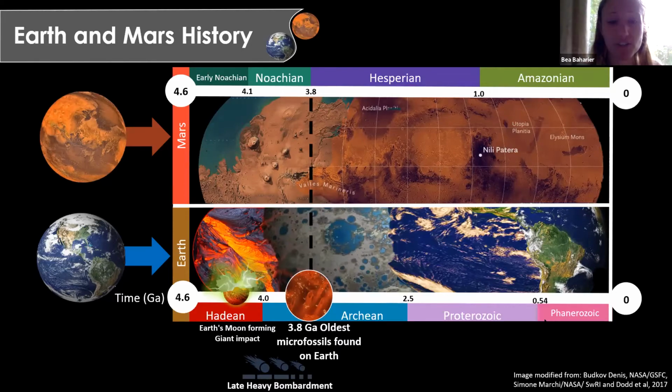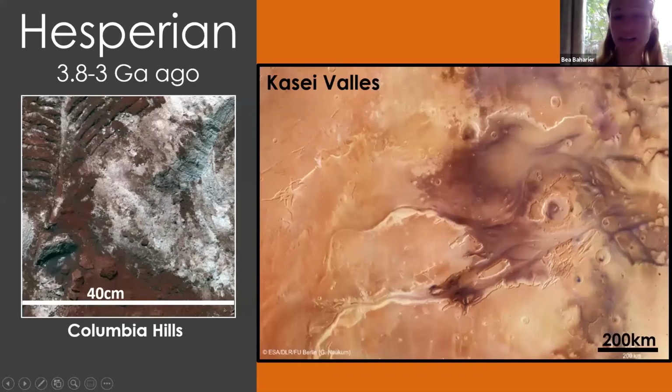But on Earth, you start seeing the first microfossils. So we know that around that time, Earth was already habitable. It's really interesting. You can see this kind of inverse relationship, where Earth today is full of continents and life and water, while Mars today, in the Amazonian, is more of a desert. So I'm looking at the Hesperian time.